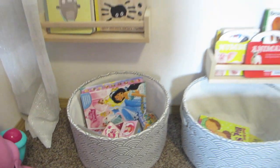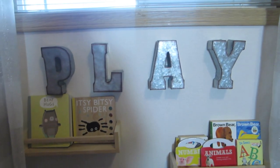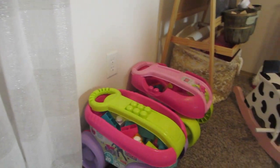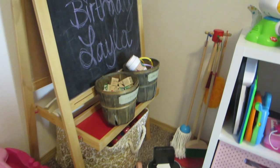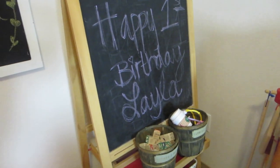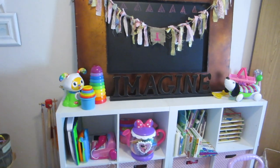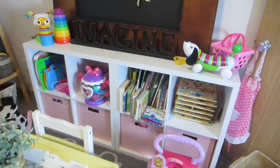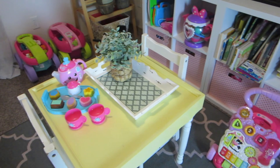There are some books. There's Layla's new books that she got from Uncle John Ross, Auntie Morgan, and Cousin Jordan. There are Legos. There's some wooden blocks over there, baby toys and miscellaneous. And here are more books in stackable colors and the walking alphabet dog.